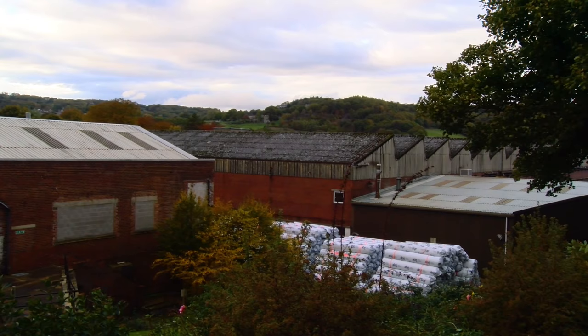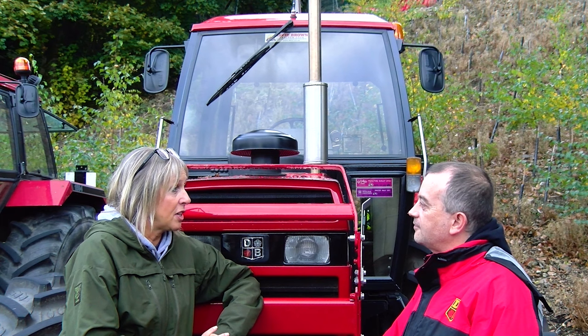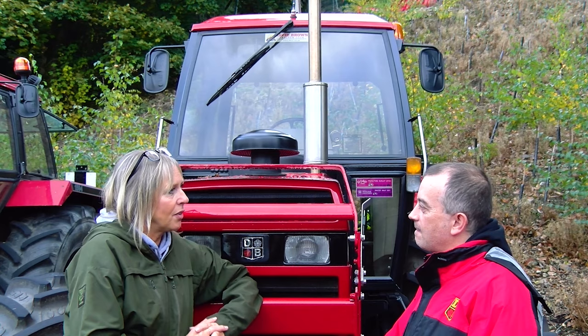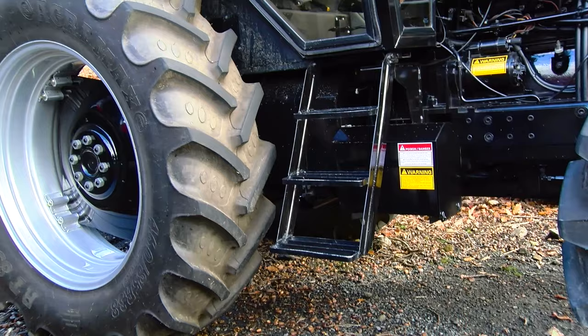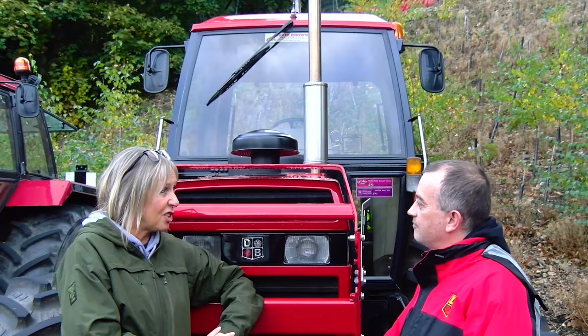Brilliant. And how long has it been in your ownership? I bought it in 2011 and spent 3.5 years restoring it. So 3.5 years before you actually got it back on the road? Yeah, in between my other jobs. And when I say back on the road, it's not back in a field, is it? Because you're not from a farming background. I'm not, no. I'm a car mechanic. So this is basically just a toy, isn't it?